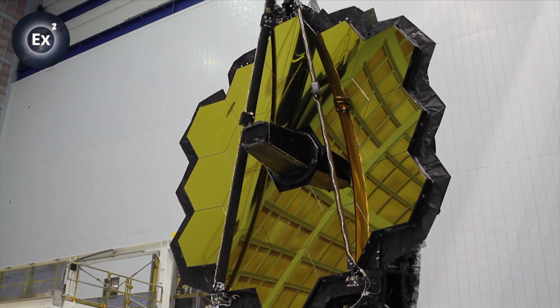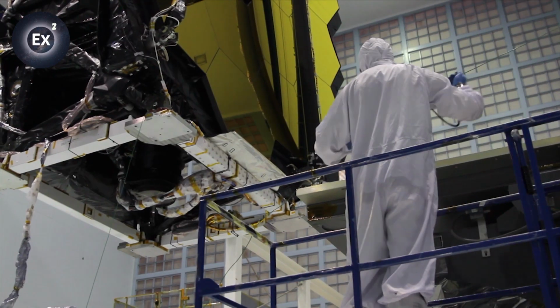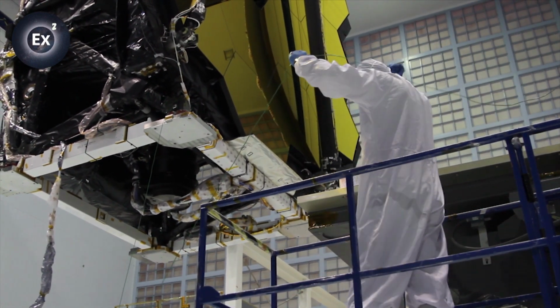The James Webb Space Telescope is designed to view the heavens like they've never been seen before, making the invisible visible.